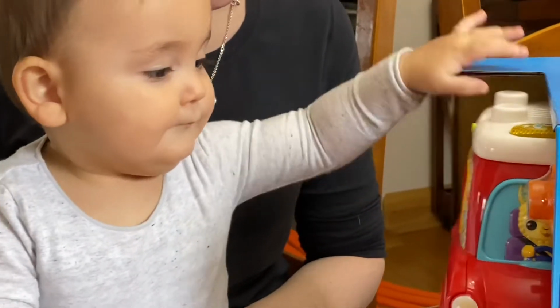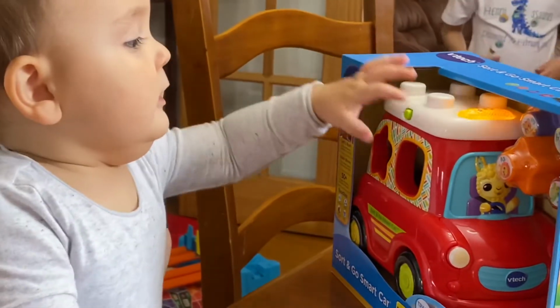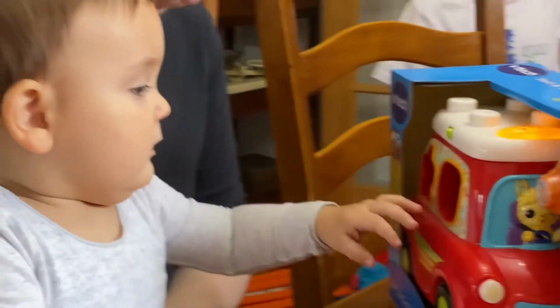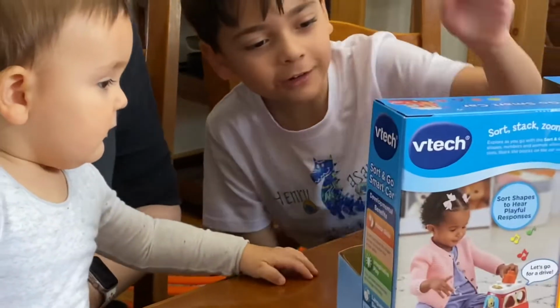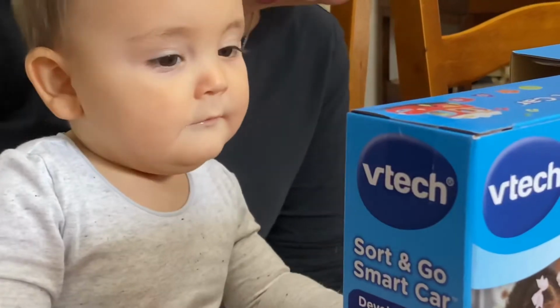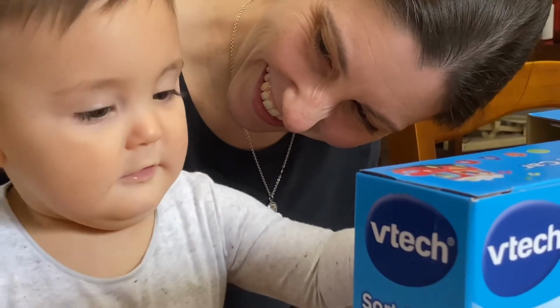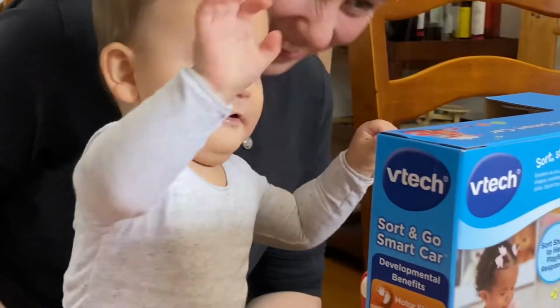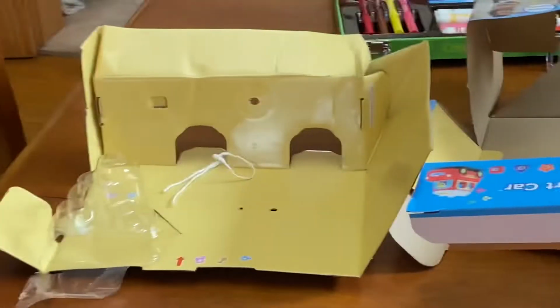That looks pretty cool. Do you want me to get it out? You want to get it out and play with it? Look, guys, Georgie got a new toy. Wow, the bear's toy. What do you think? Yeah, cool. Okay, we were able to get it escaped from the package.